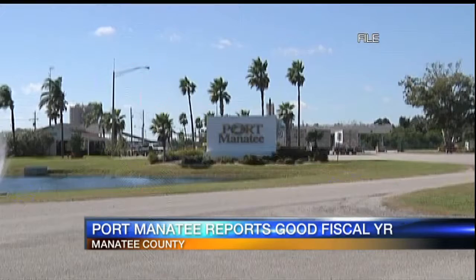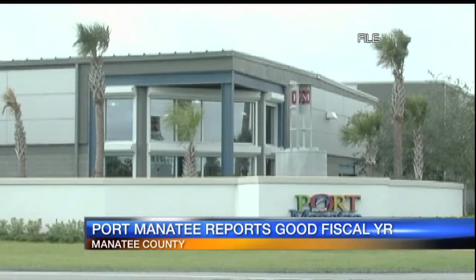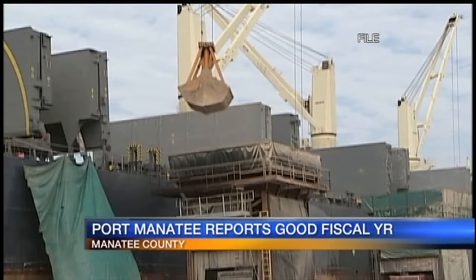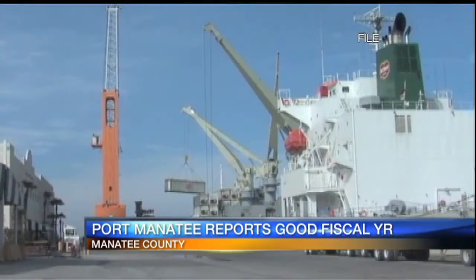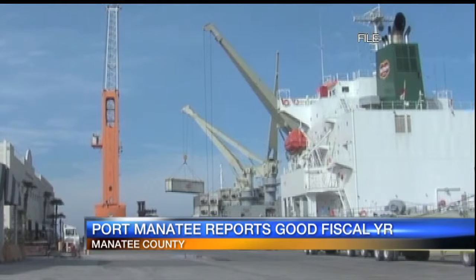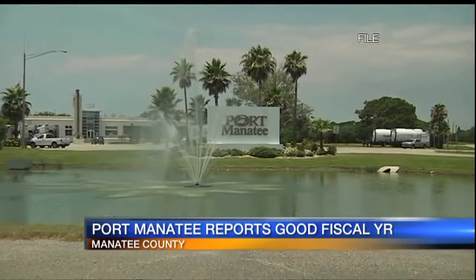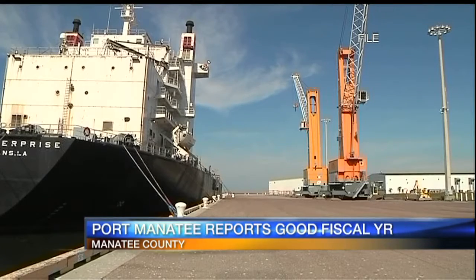Business is booming at Port Manatee. The port's container volume for the first 10 months of the fiscal year has already reached a full year record. From October 1st of 2016 through July 31st, Port Manatee saw moves of over 32,000 container units. That's significantly more than the port's full year record of 30,000 units. Port officials attribute the increase to its longtime tenant, Del Monte Fresh Produce, and its imports of Central American pineapples and bananas.